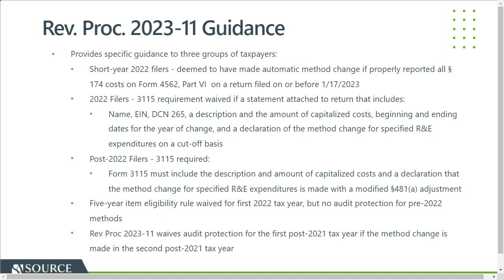After your first year post 2021, you have to file 3115. Like if for some reason you thought you weren't required to adopt 174 and it turns out you are. Now, the bad news is you don't get audit protection for 2022 in that circumstance if you wait till 2023. But you are allowed to make the change that way. Shouldn't do it for a variety of reasons, but you should make the change right now in your first 2022 year. You never get audit protection for pre-2022 years. It's just the way they've written the guidance.